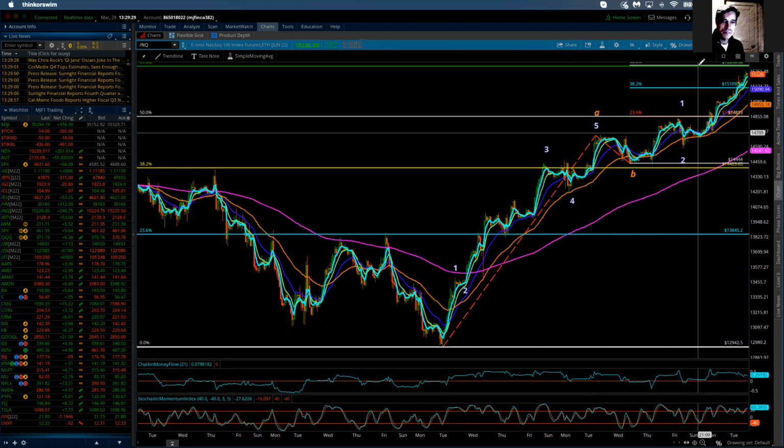If there weren't any sellers, I don't suspect there's going to be a lot of buyers wanting to get back in. The buyers are going to want to get out. And guess what? Those traders who have sold or had short positions are the ones that are going to buy. I don't think they're going to be stepping up real quick.